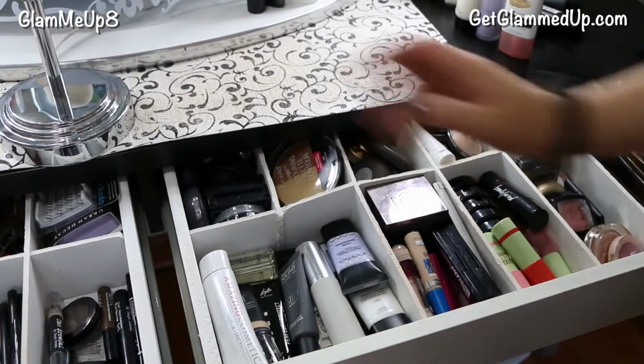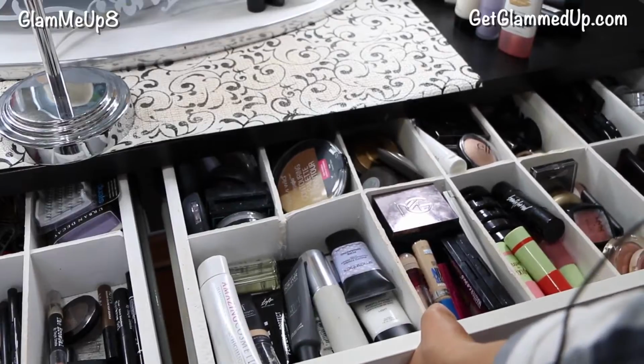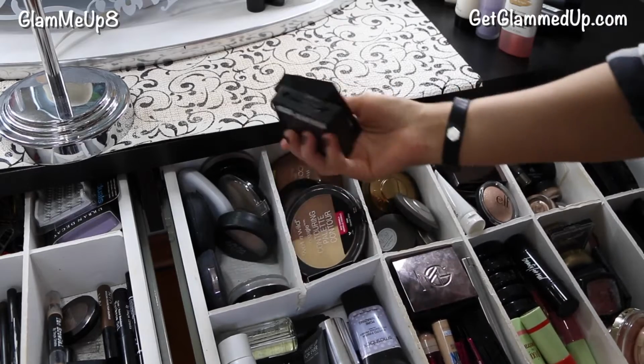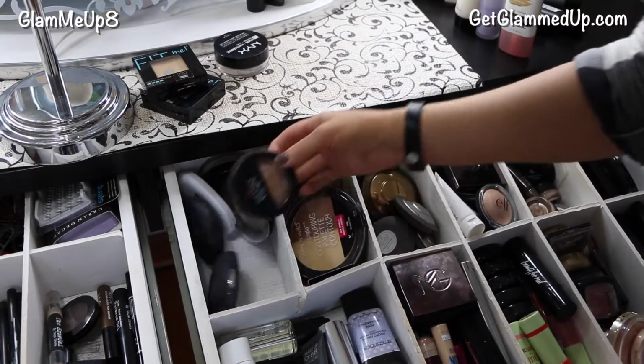Moving on to powders in the back. One thing I hate about these organizers is I can't really get to the back very well, so I have to pull these drawers out and hold the drawer up so it doesn't fall out. So the back here is where I have a bunch of powders, and some of these I do want to keep. I do really like the Maybelline ones. It's good just to have a translucent powder, so I'm gonna keep that.